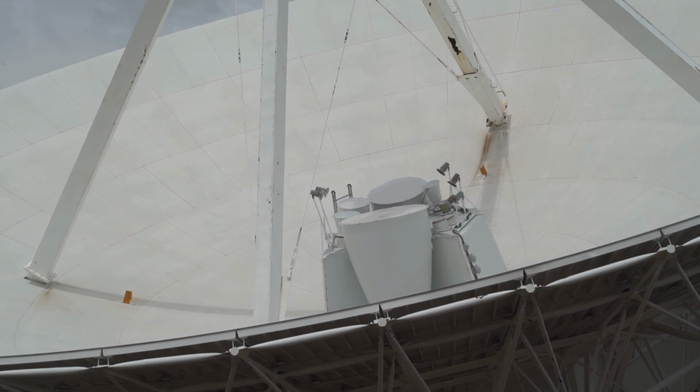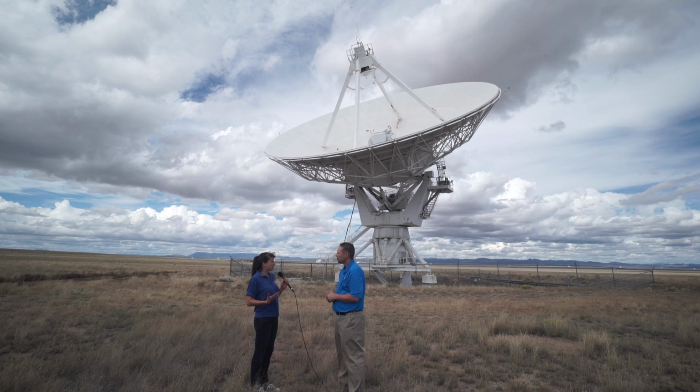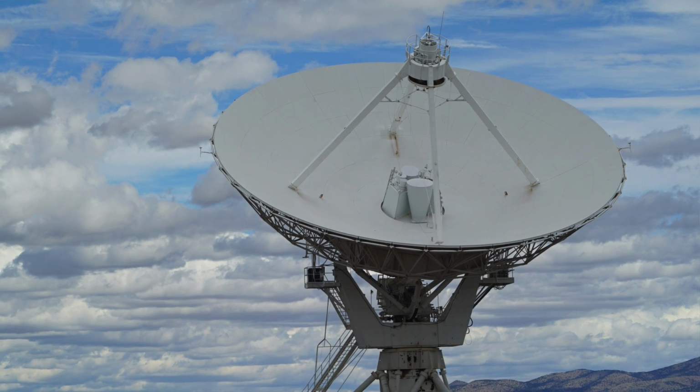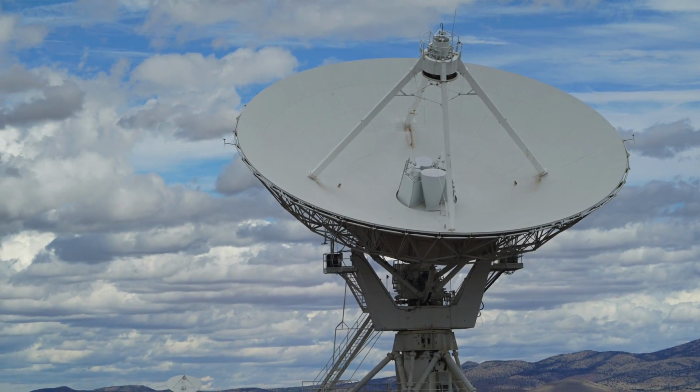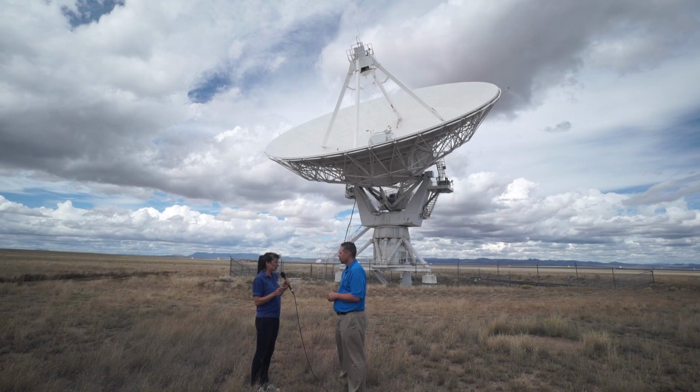Why is it important to have more than one telescope in an array? Well, the more telescopes you have, the better your final image will be. For one thing, you simply have more collecting area, so you're collecting more photons or radio waves, and you're going to get a better image. But also, specifically in a radio array, each pair of telescopes contributes some of the information that you have about the region of the sky that you're observing.